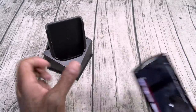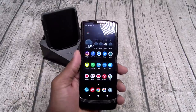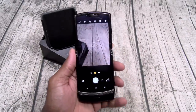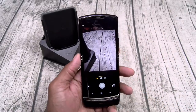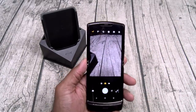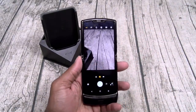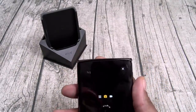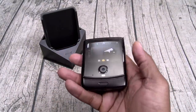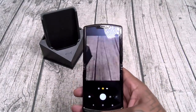Now, let's talk about the camera. The camera on this is pretty basic as far as the shooting modes go. You got all your basic shooting modes, nothing fancy. Now, if you want to take a selfie, do not use the front-facing camera. This camera is for face unlock. If you want to take a selfie, you do your twist, use your main camera, and take your selfies like that. Now, let me show you some pictures and videos that I took.